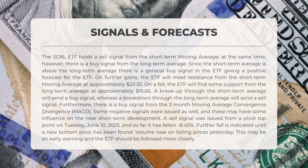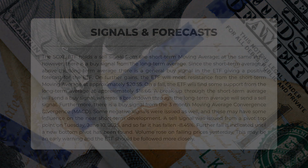Some negative signals have also been generated, which could impact short-term developments. A sell signal was issued from a pivot top point on Tuesday, June 10, 2025, and since then, the ETF has fallen by 8.45%. Further declines are anticipated until a new bottom pivot is established. Notably, volume increased alongside falling prices yesterday. This could serve as an early warning, suggesting that the ETF warrants closer monitoring.